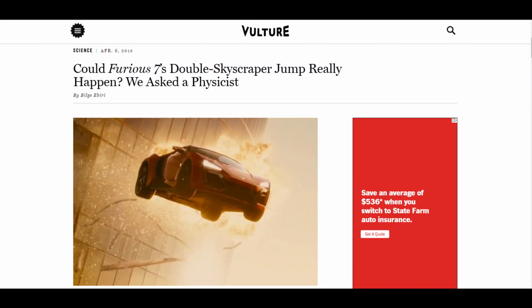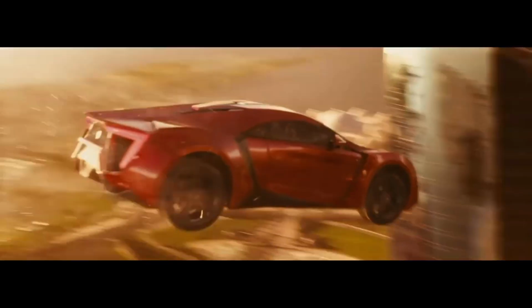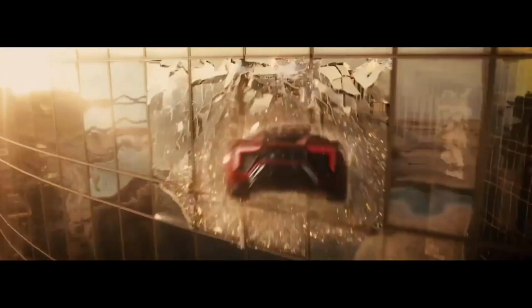In my research for this video, I actually found an article where physics professor Lee Loveridge was asked by an interviewer if the stunt was even possible. He replied, "It's probably the most realistic stunt in the whole series." In the end, though, I think we should all leave the skyscraper jumping to Vin Diesel and Paul Walker.